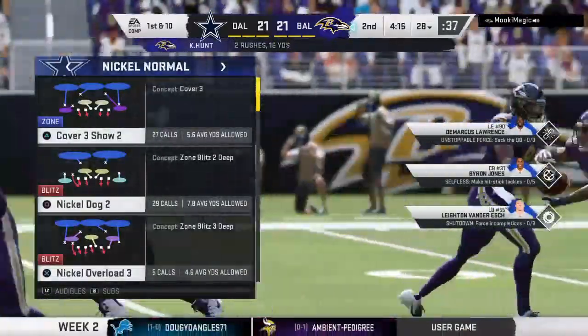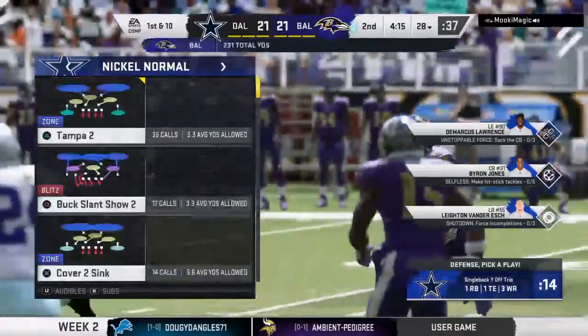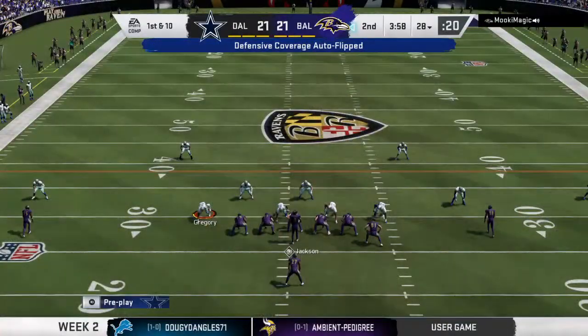And he works it across the 25 before being tackled. It's a pickup of 11 and a Baltimore first down.